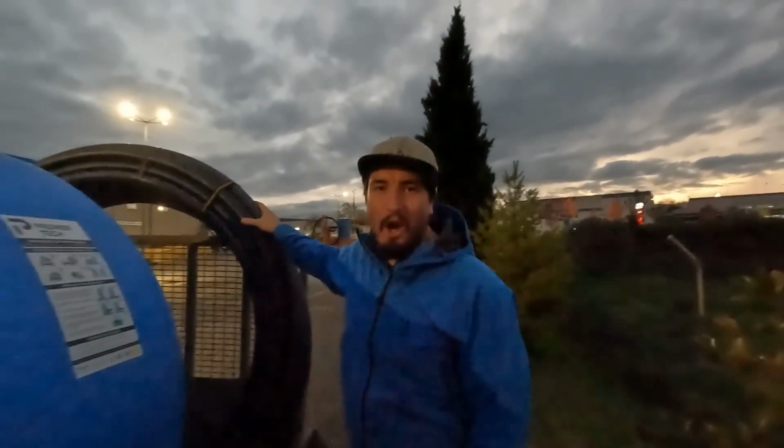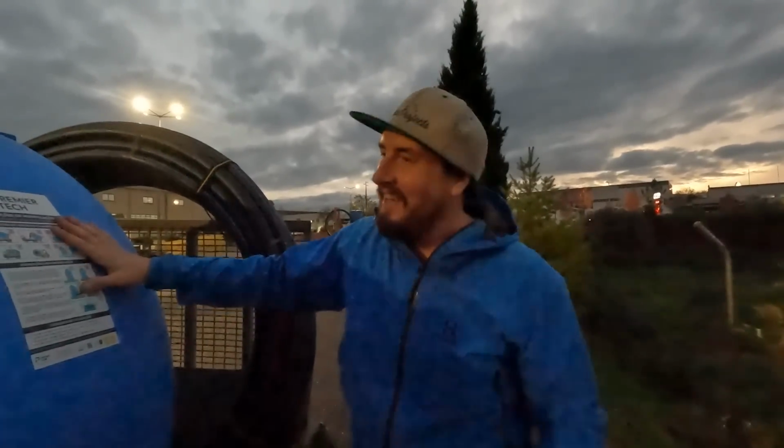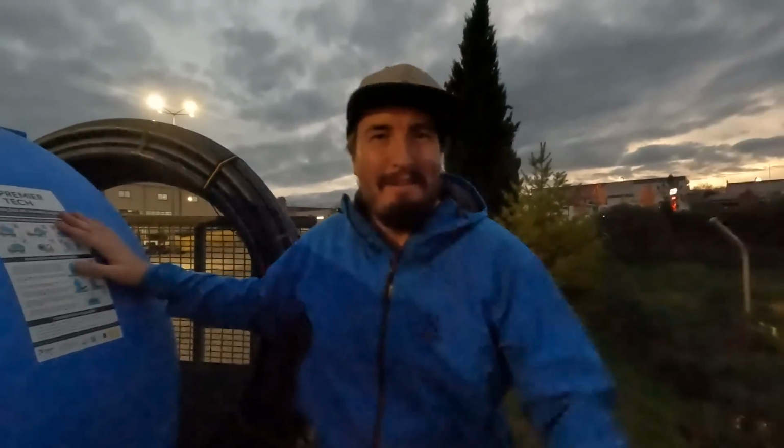So we got the tank and we got 100 meters of piping. I'm so stoked, it all fits on the trailer, just about. Absolutely perfect. Back to Miracle Mountain.